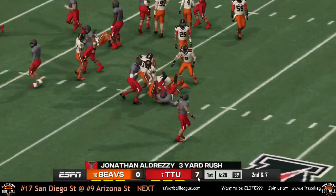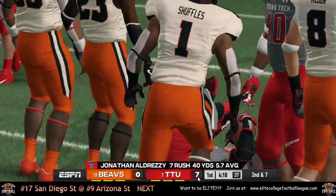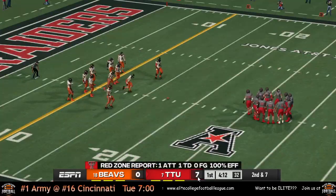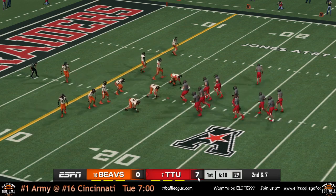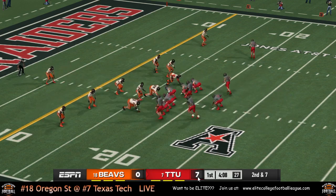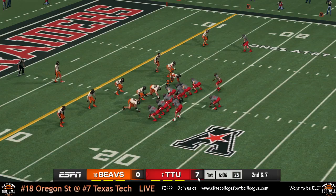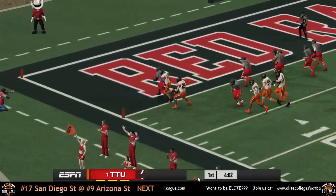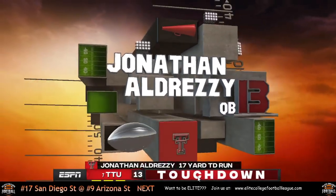That's a great tackle at the 17-yard line. That's a gain of 3 on the play. Texas Tech up 7 points. The 10. Touchdown, Red Raiders.